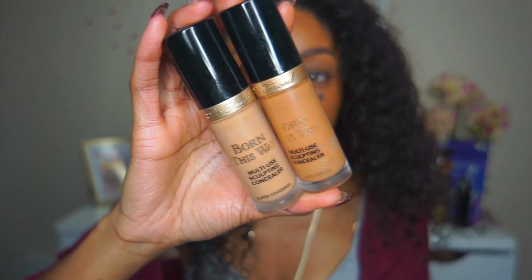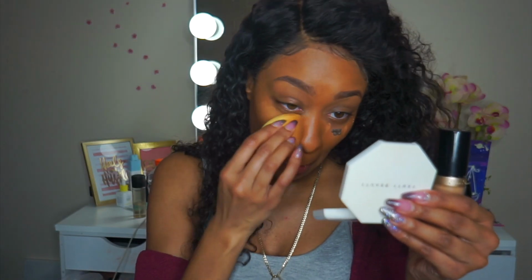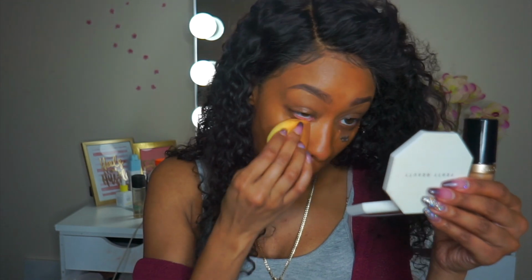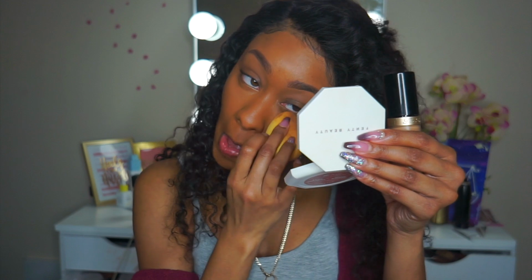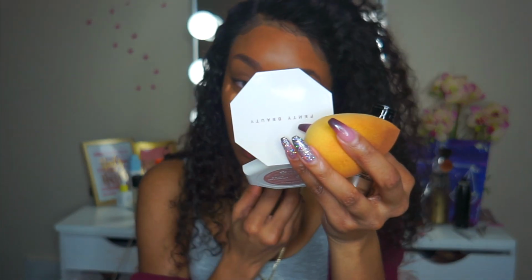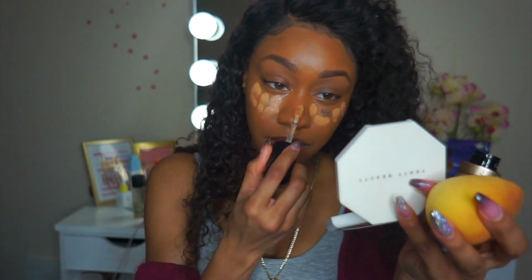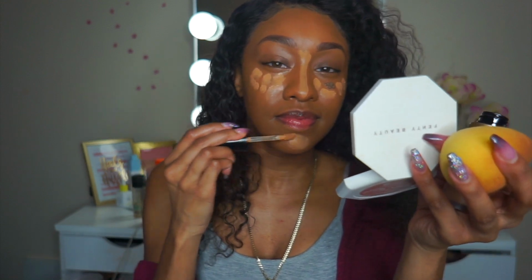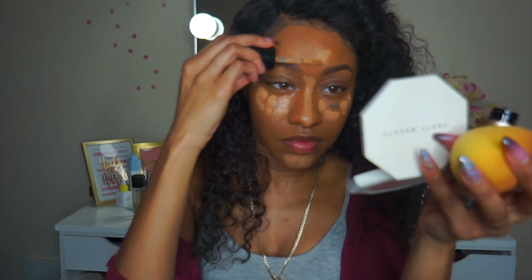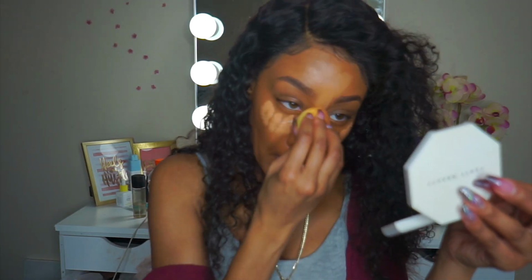To conceal, I'm using my Too Faced Born This Way multi-use concealer in Maple and Warm Sand, I think it's called. I'm gonna add a little more of that lighter concealer because I like to be extra highlighted. If you want to do this, please keep in mind you must have a dark foundation, because if you have the same shade of your foundation with a light concealer, you're gonna get flashback and you're gonna look like a ghost.